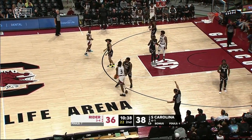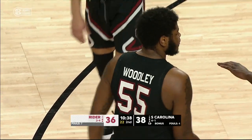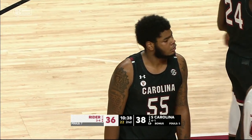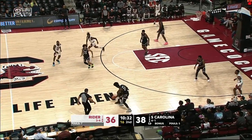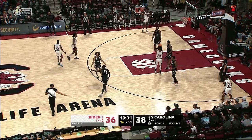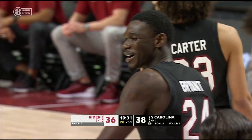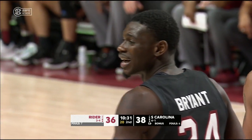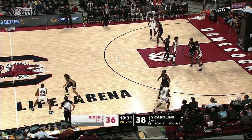Again, this is a short Ryder team today, just 10 active players. Foul's going to be called on Woodley, his second. And those are fouls that you can live with, because Frank Martin wants aggression. He wants you to know, I'll take that foul just to let you know I'm going to put some hands on you. Bryant going for a steal. He's going to be called for the foul instead. That's his first. It's the 6th team foul on South Carolina. 7 team fouls already on Ryder. We're not even halfway through this second half.